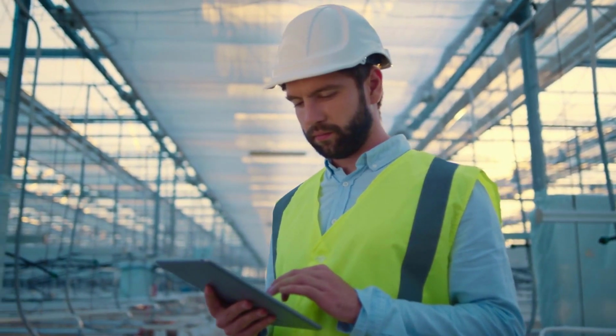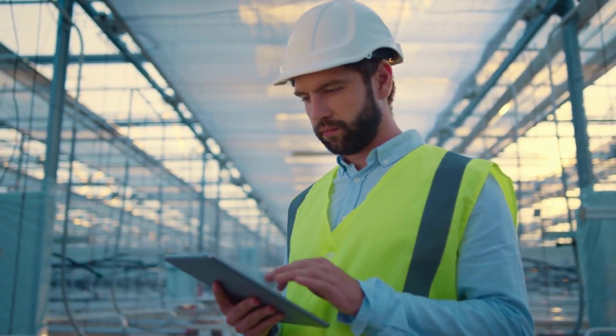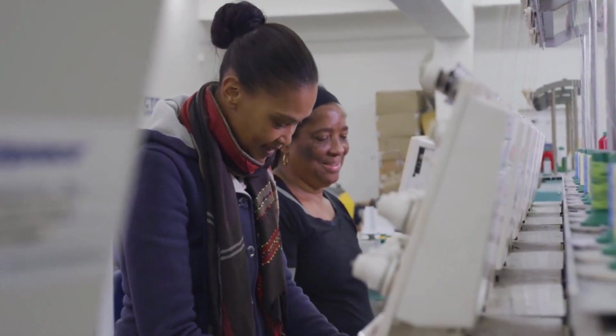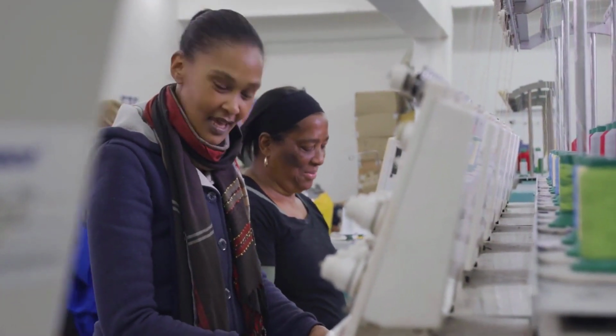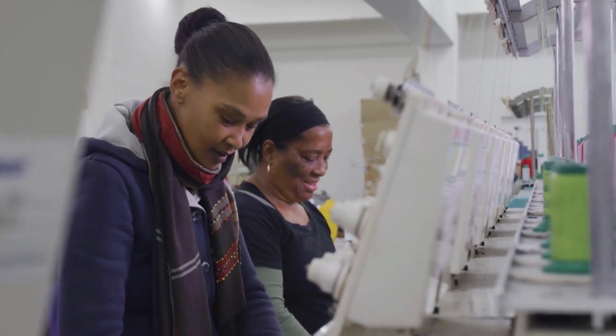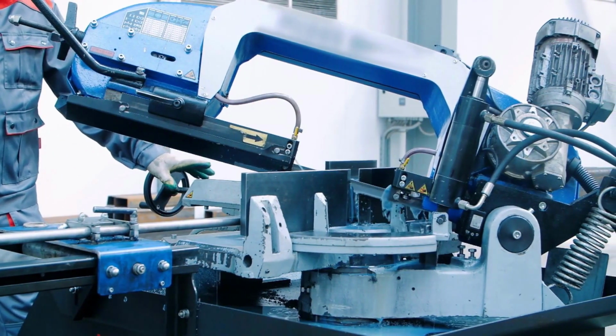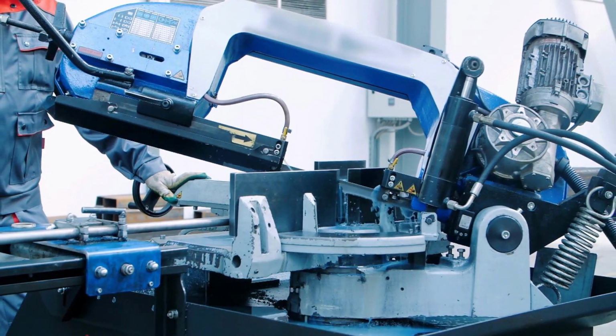The process typically involves submitting an application to the Romanian government, along with all required documentation. Factory workers will also need to provide proof of their qualifications and work experience, as well as evidence of their ability to support themselves and their families financially.